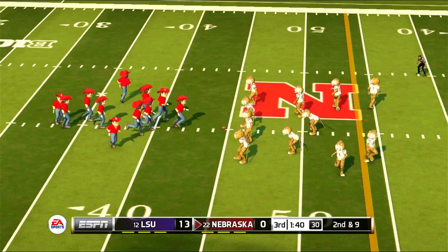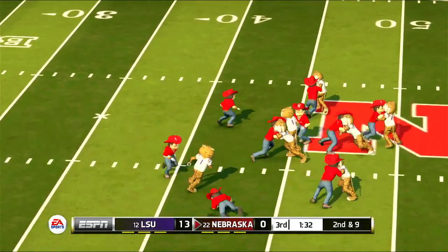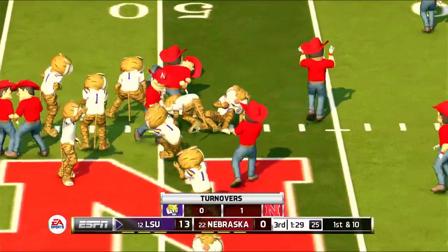Tight right. Four down. 18, look for 18. 57's the mic, watch 57. Set, go. Little handoff. Lost the ball. Fumble. And he's taken down right around midfield.